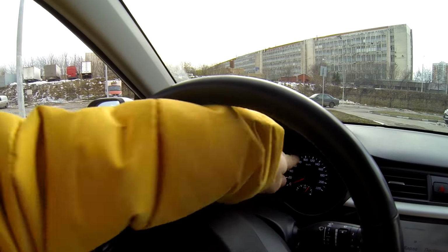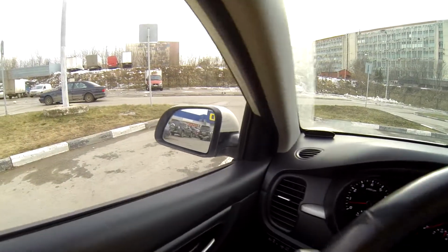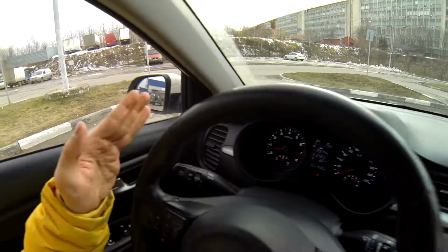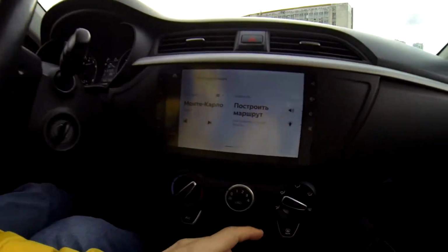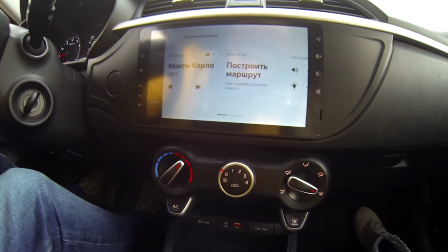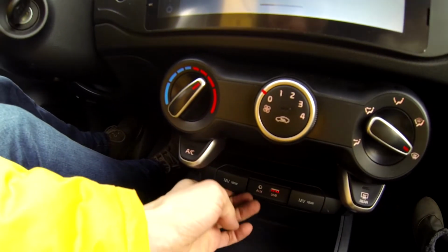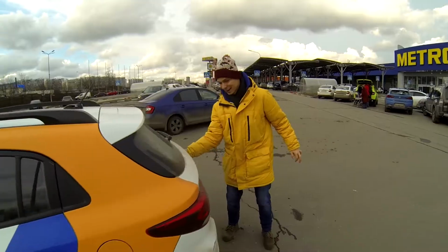So it has white colors in the gauge clusters, very calm and satisfying to drive. These are air deflectors, still very nice design here, and here as well the hazard lights. Here are the controls for the air conditioning, and also USB device plug-in, aux plug-in, and two 12-volt sockets. So that's about it, but that of course is not the only thing here.